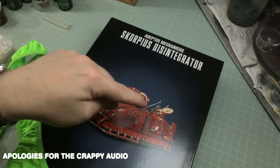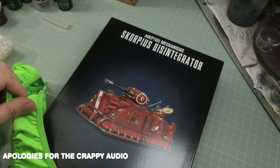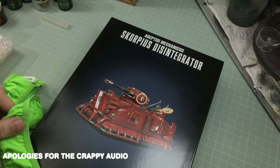And I do like the Admech stuff. I like painting the Skitarii guys. They're really nice to paint. They're dead simple, dead fun. I will at some point film painting something like that. This will get a painting series anyway.